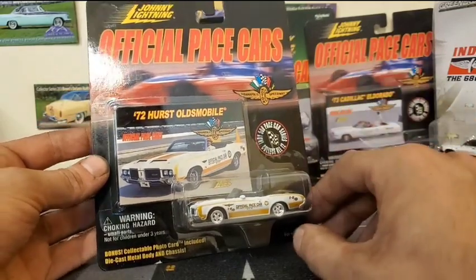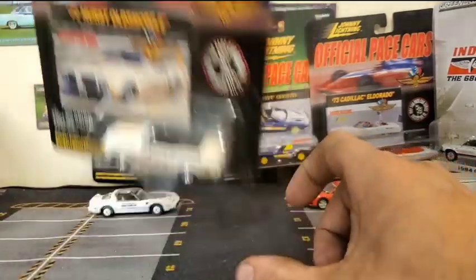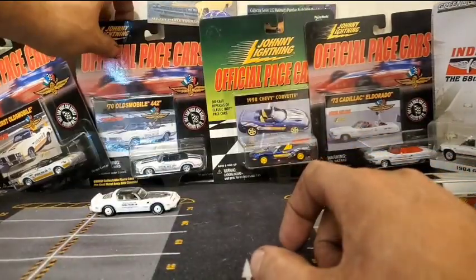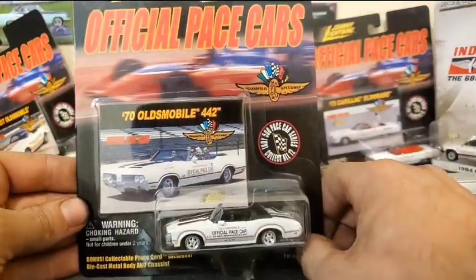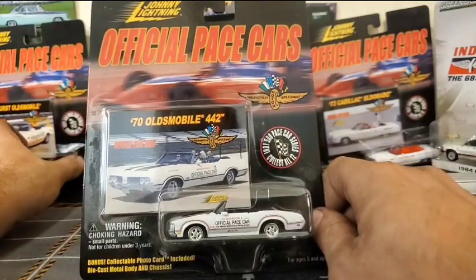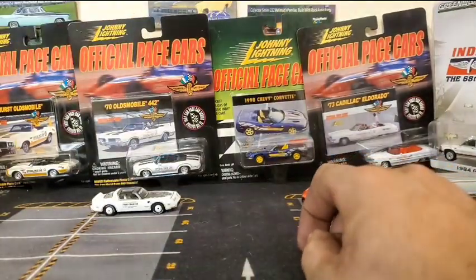This is the Hurst Oldsmobile 442. We have a 1970 Olds 442. So we have two of them, although one being the Hurst, it is labeled a little different.